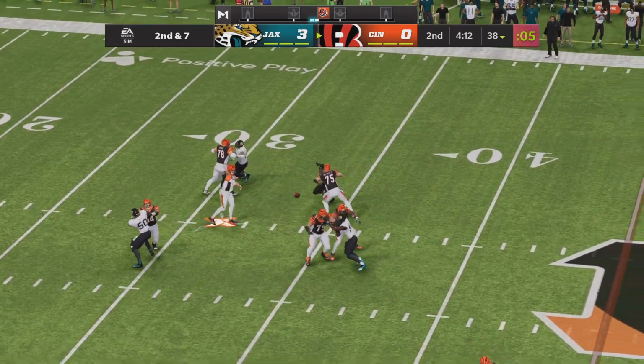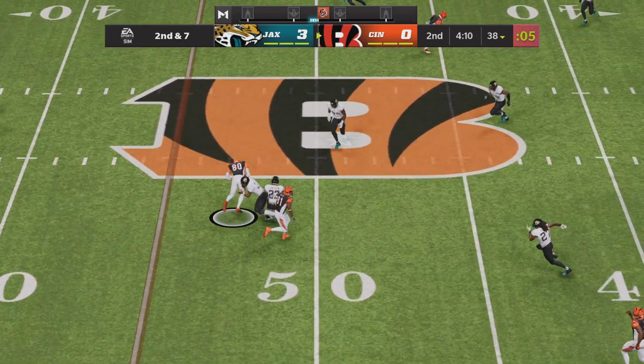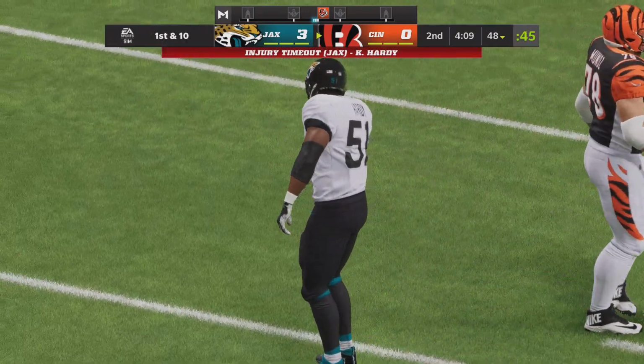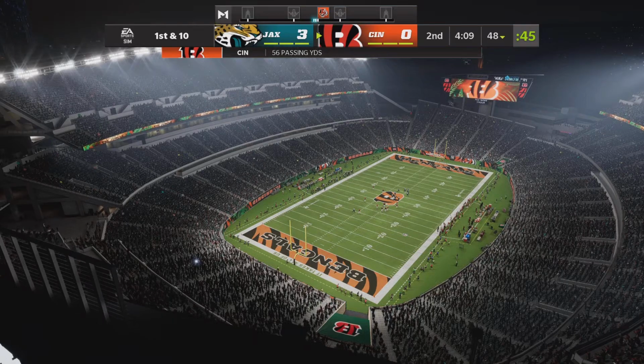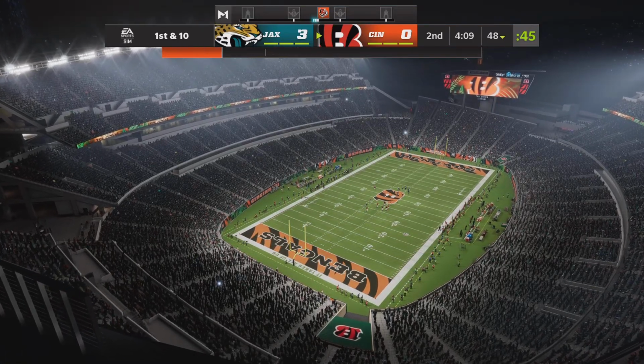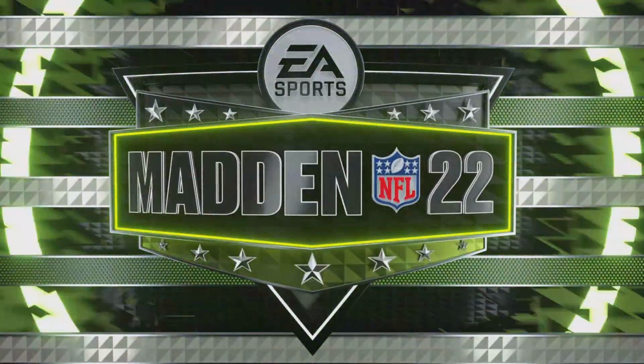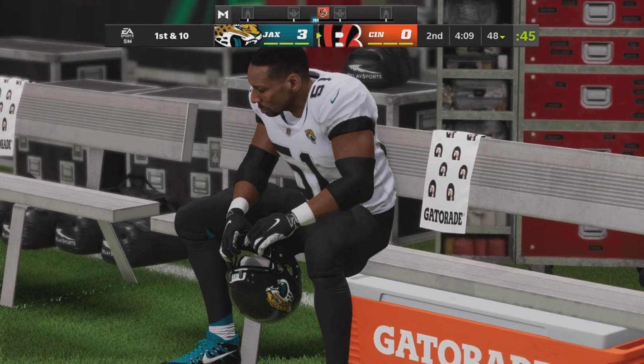Here's Allen. And it's a short one here, complete to the tight end. And able to get this one across the 45 before he's brought down. Now, after the completion, we're going to get a timeout, an injured player. Well, he gets attended to. We'll step aside.